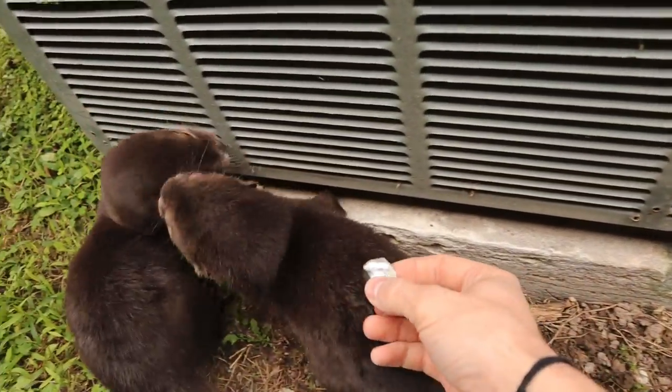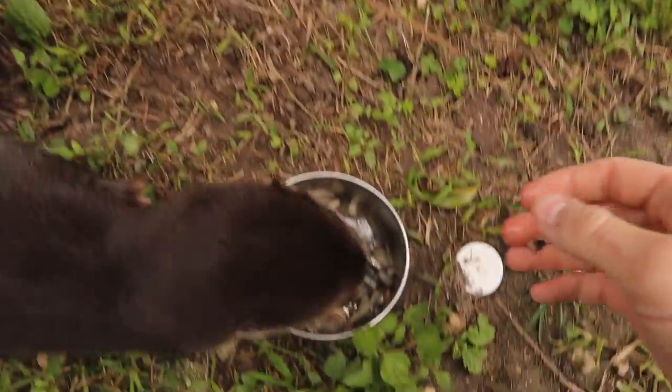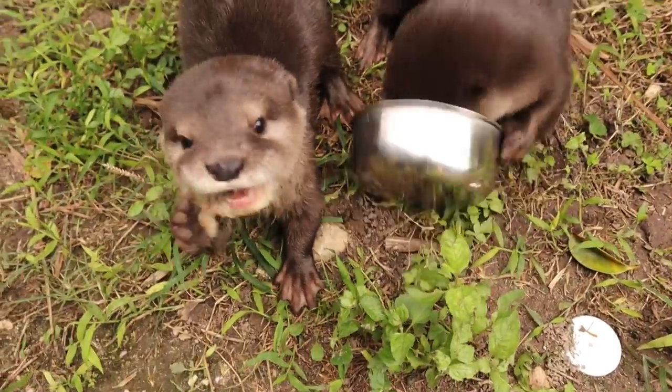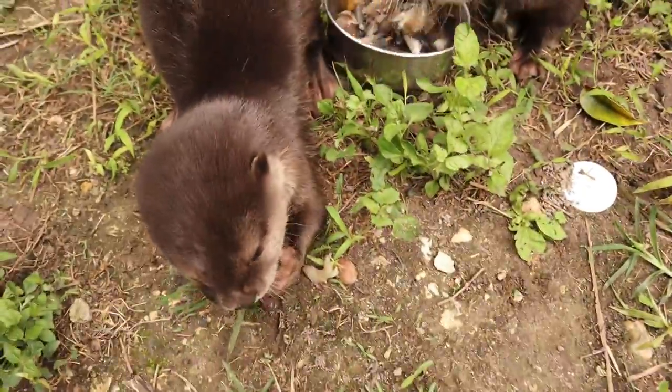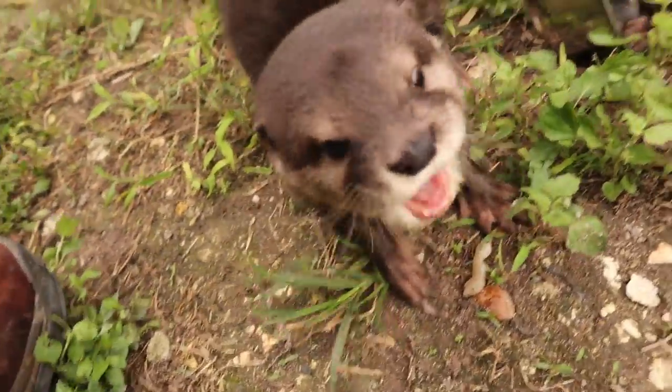They're so intrigued by the air vent. I don't know why. Here. Oh, yes. Look at that. Oh, yeah. That's some yummy fish. That's some good stuff, guys. Oh, well, I guess I'm just going to let them eat it this way because they're going to become pretty possessive of their food. That's how otters are when they're older. You can just see they're absolutely pounding the fish.